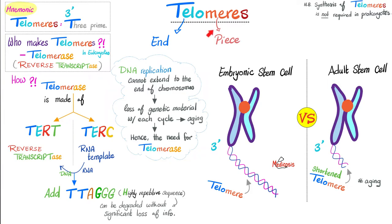Oh, quick note by the way, the telomeres are at the 3' end. Mnemonic, telomeres are at the 3' end of the chromosome. Who makes the telomeres? Telomerase, which is a reverse transcriptase enzyme. What does that mean? A reverse transcriptase means we'll convert RNA back to DNA. So bear with me. Telomerase, my hero, is made of two subunits, TERT and TERC. TERT stands for telomerase reverse transcriptase, while TERC stands for telomerase RNA component. We need an RNA component to use it as a template so that the reverse transcriptase can convert it to DNA. Whose DNA? Your DNA, so that we can keep adding DNA to the telomere so that it does not shorten. Oh, how do you do this?